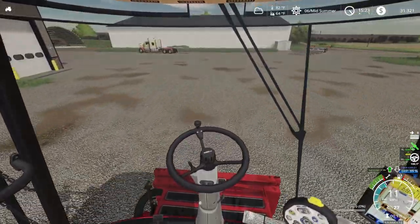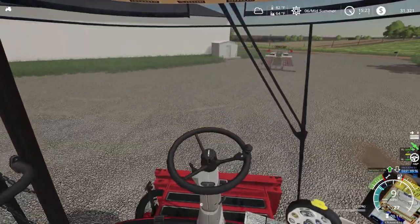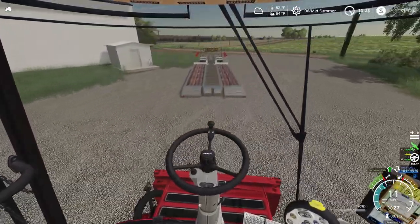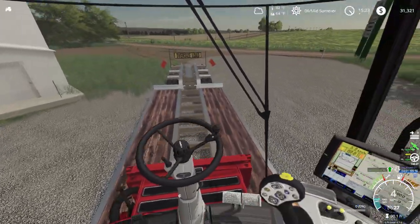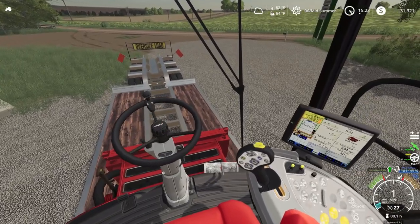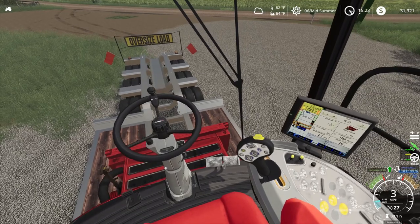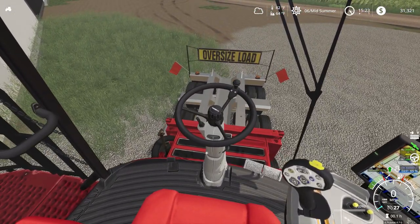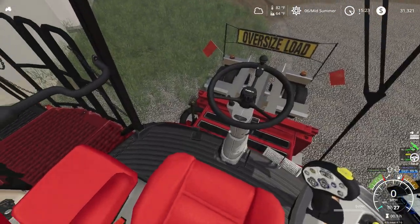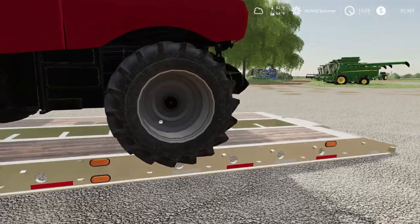I need to drive this up on the trailer. Oh man, this is too easy. Too easy. Try to get most of the weight balance. We will call that good. Inspect it and let's chain it.